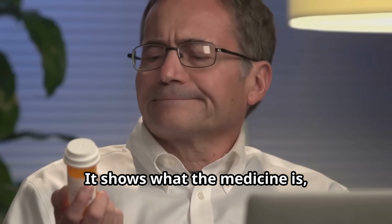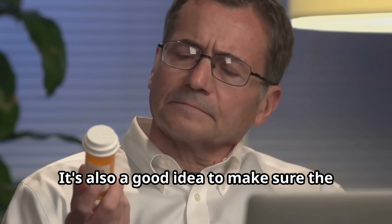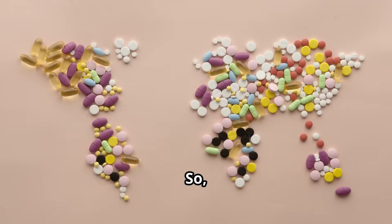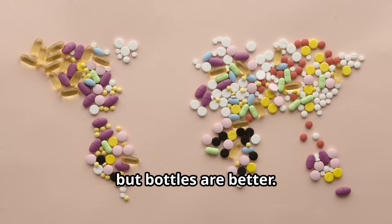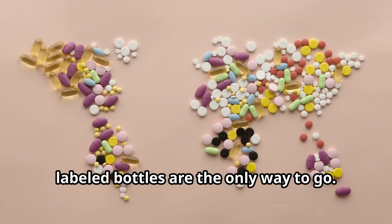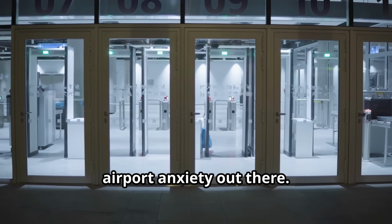It shows what the medicine is, that it was prescribed to you, and who your doctor is. It's also a good idea to make sure the name on the bottle matches the name on your passport. So to keep it simple, flying in the US, a pill organizer is probably okay, but bottles are better. Flying internationally? Original, labeled bottles are the only way to go. Period. This is probably the biggest source of airport anxiety out there.